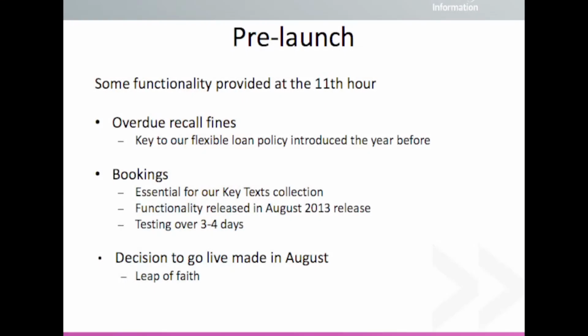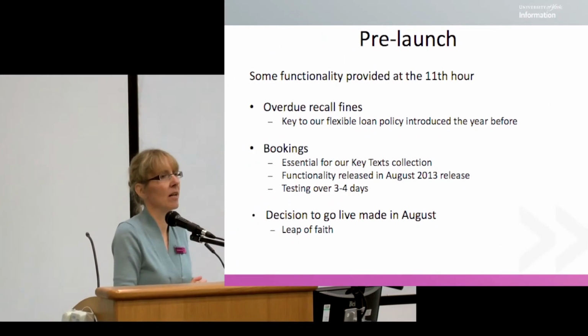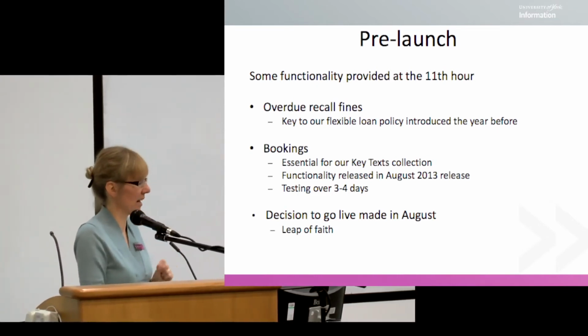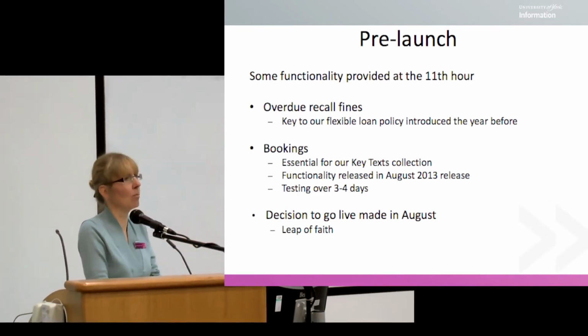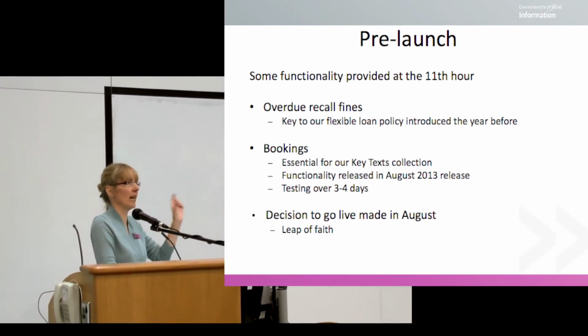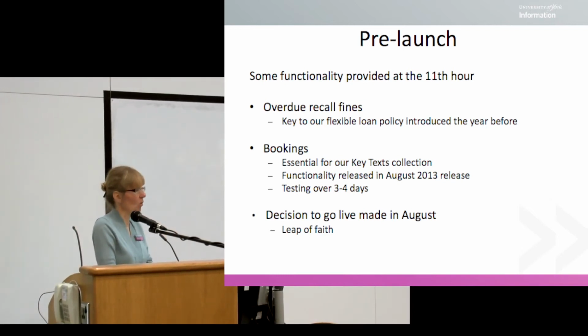So I just wanted to highlight the two things that we definitely had to have. These were customer-focused aspects that we needed. Before we started testing with Alma, we'd actually done a loans review, and one of the essential criteria for our flexible loan policy was to make sure that we had the functionality to be able to charge fines for items that were recalled and overdue, and Alma didn't have that, so we had to have that functionality. And the other one was, as we mentioned, the bookings functionality.